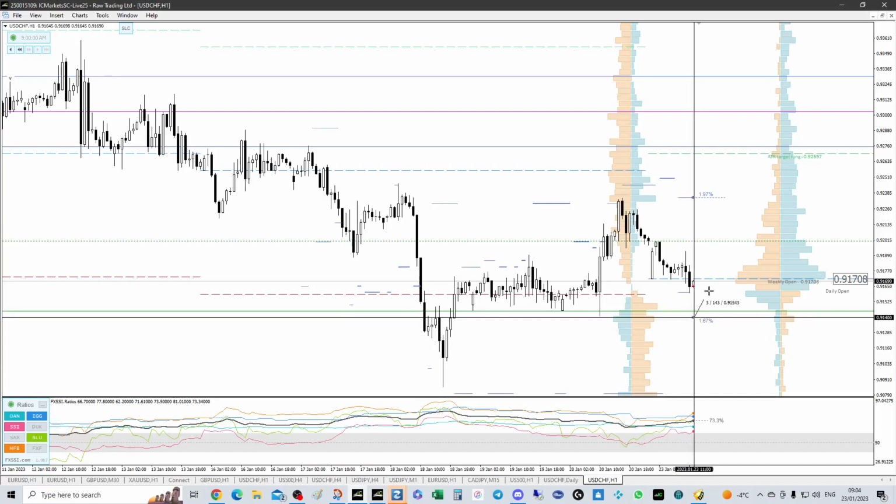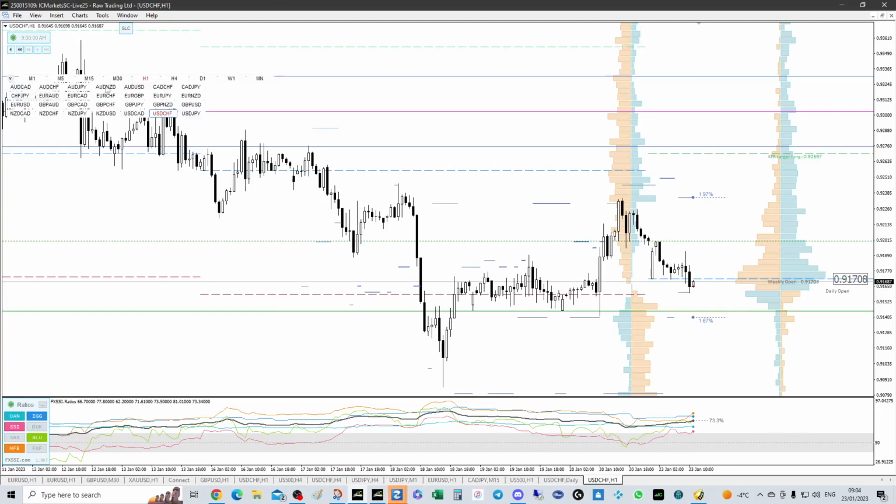Stop loss cluster hunt, bounce. We're taking out some stops, by the way, just so you know. There were some stops here. So this move has taken liquidity out of the equation. Okay, so that's the dollars.